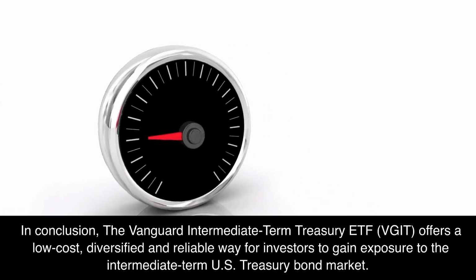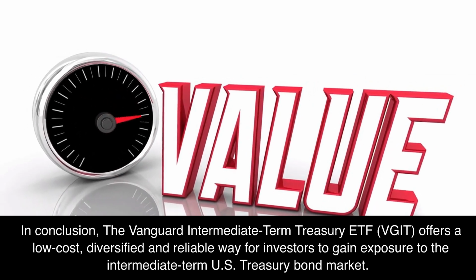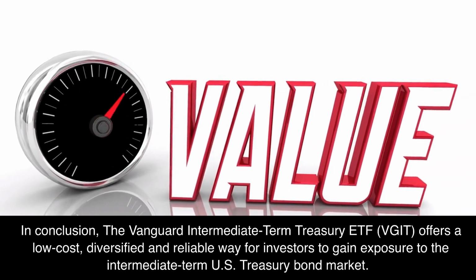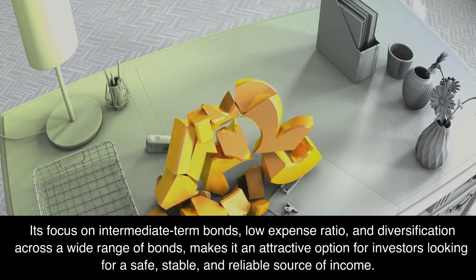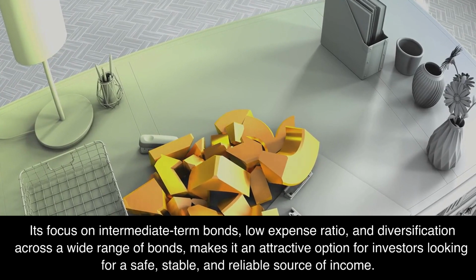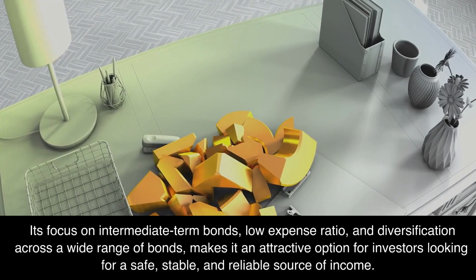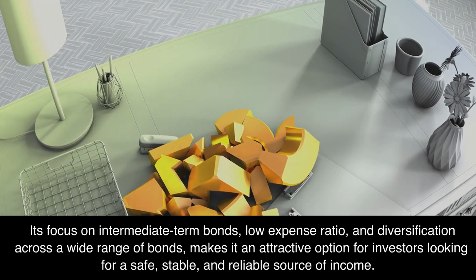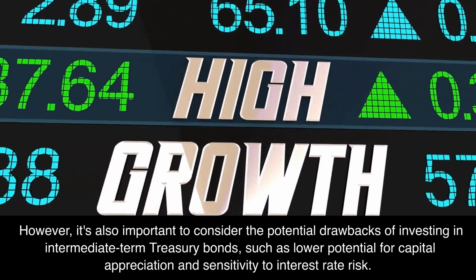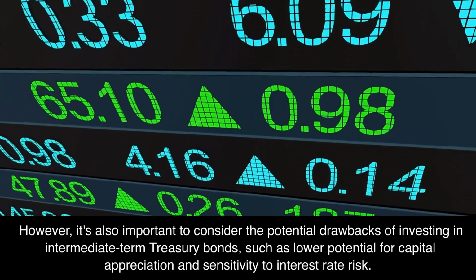In conclusion, the Vanguard Intermediate-Term Treasury ETF, VGIT, offers a low-cost, diversified and reliable way for investors to gain exposure to the intermediate-term U.S. Treasury bond market. Its focus on intermediate-term bonds, low expense ratio, and diversification across a wide range of bonds makes it an attractive option for investors looking for a safe, stable, and reliable source of income. However, it's also important to consider the potential drawbacks of investing in intermediate-term Treasury bonds, such as lower potential for capital appreciation and sensitivity to interest rate risk.